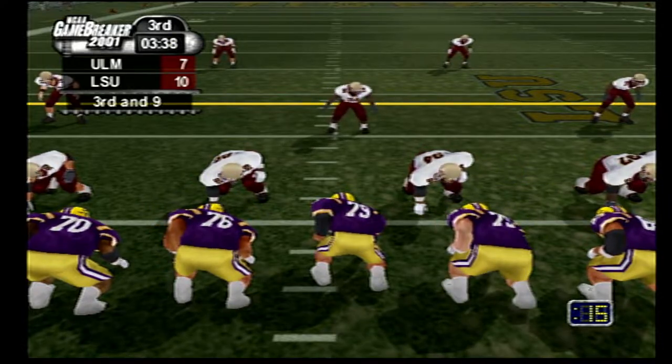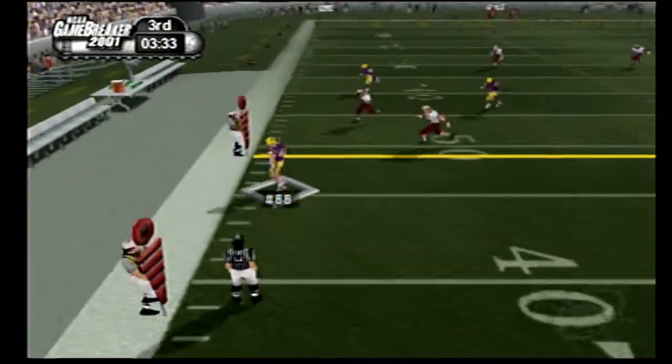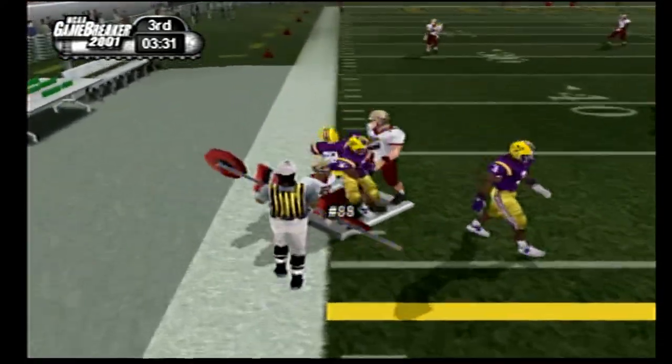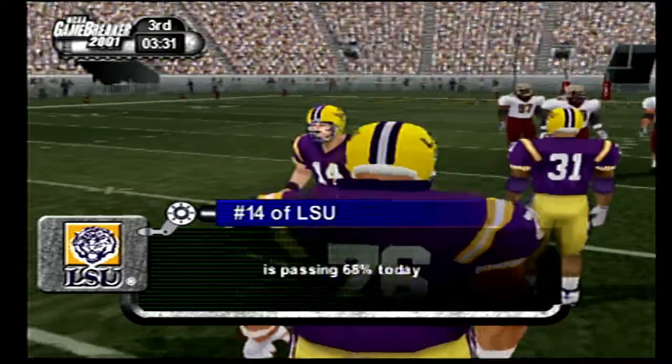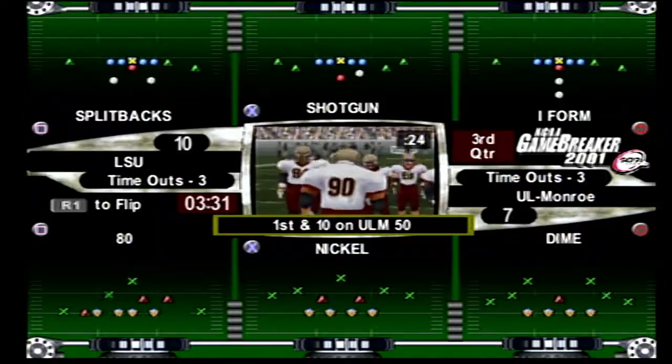Blue 25. Hot. He's back to pass. Number 14. To the sideline for 88. I remember this quarterback as a highly sought-after high school football recruit. Sometimes that's all bunk. Not here. He's the real deal.